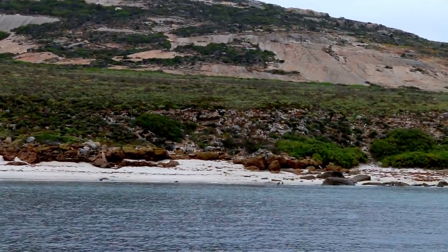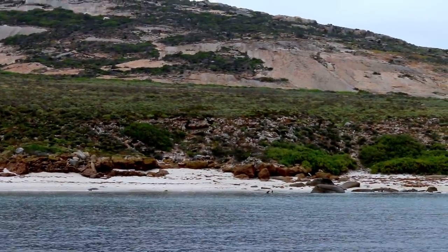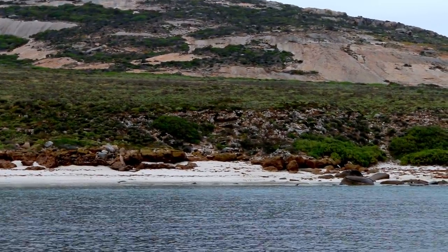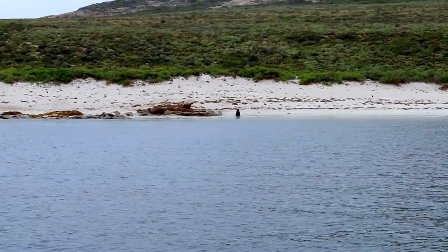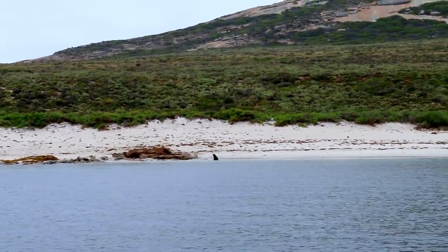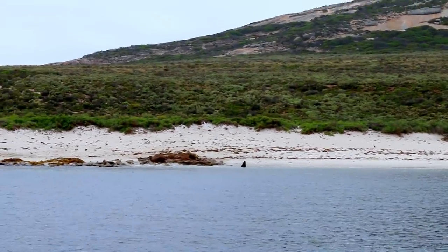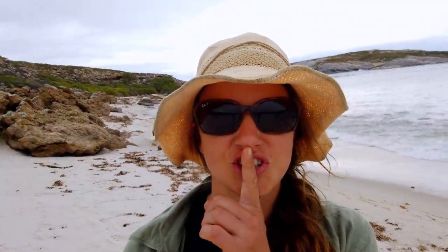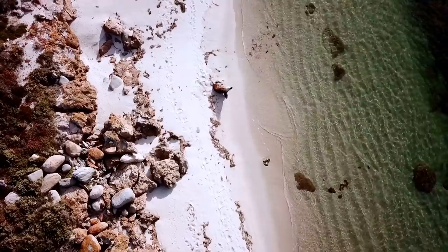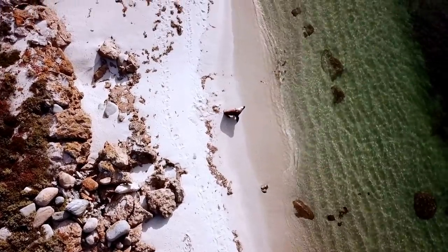So many seals out here. And they're really noisy. I'm sure we'll probably be able to go to shore and get good shots of them. Take the zoom lens. Don't miss next episode where we explore this remote, rarely visited island on the West Australian coast.